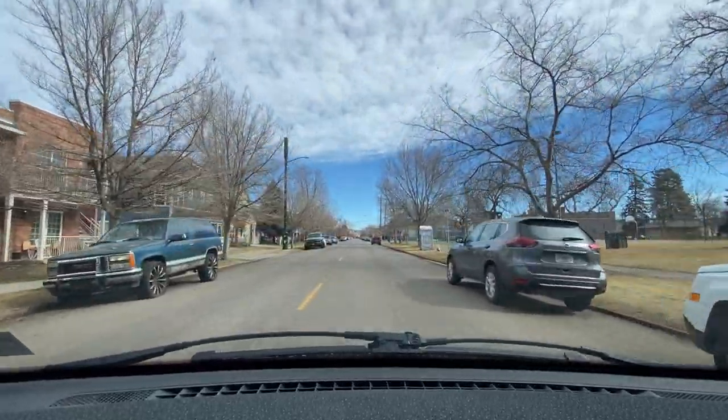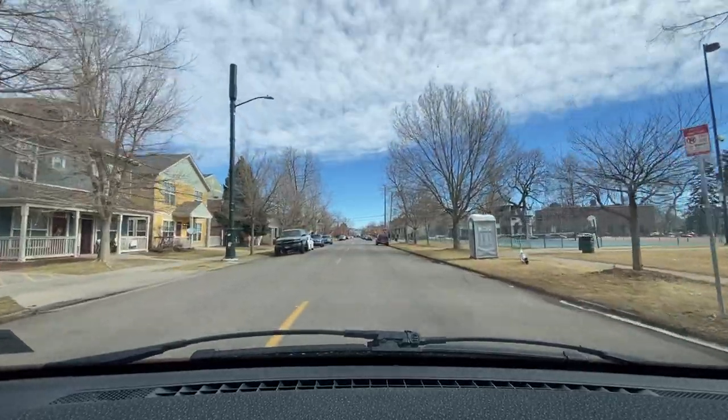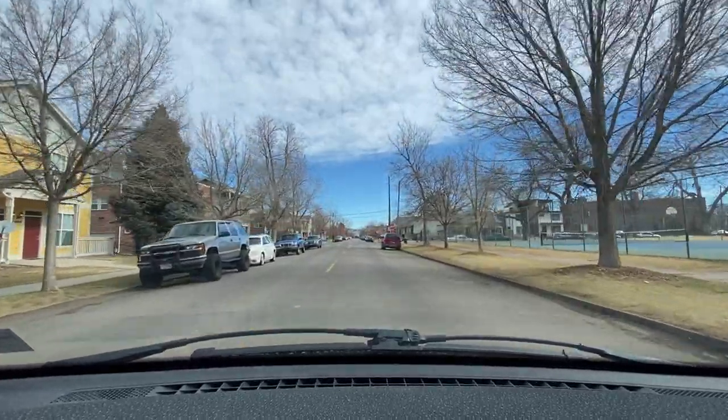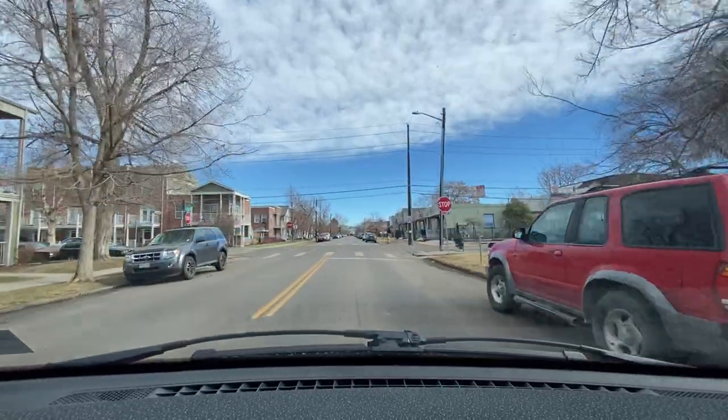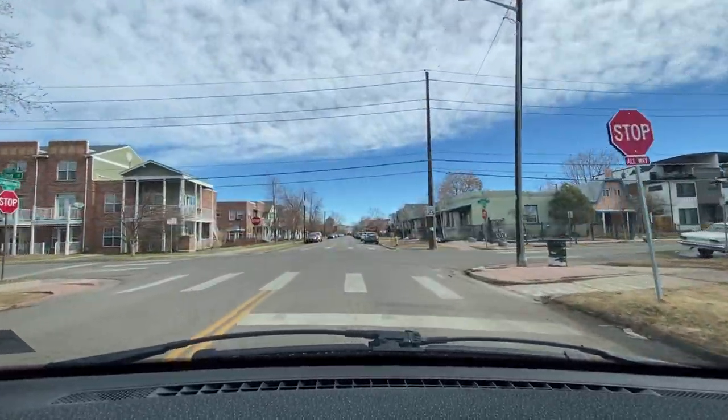Okay, we got a court over here. Oh, this is the court with the classic cars next door, right? Yep. Let's go right, because earlier we came on the block that we're on now. The Duster's on my left.